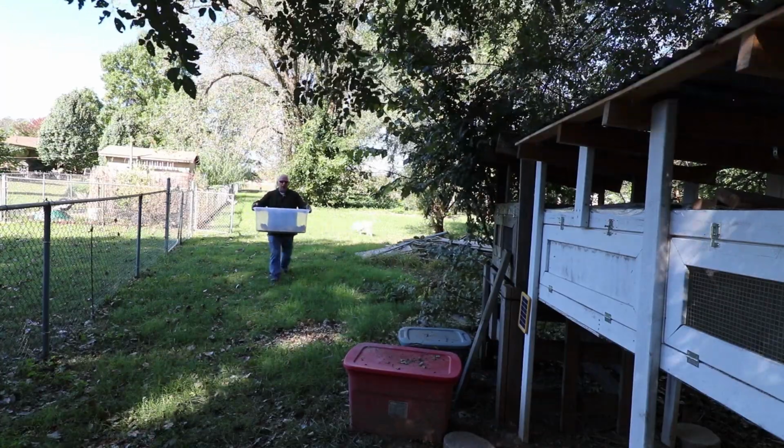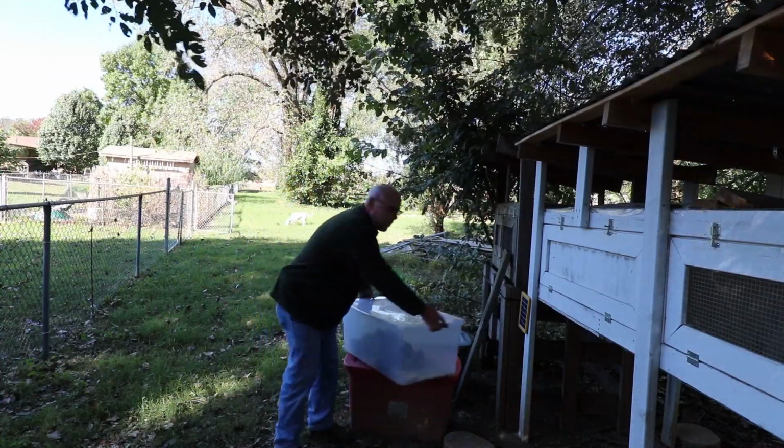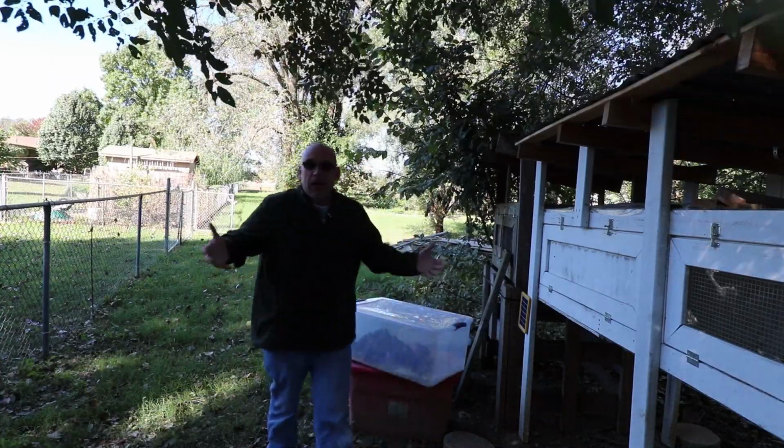There's not a whole lot that I do to prepare them for moving outside. Take the heat lamps off of them. Really, I keep them about 100 degrees in the brooder box for the first week. And then I start dropping it about 5-10 degrees every 4 or 5 days until they're off the heat lamps completely. And then I try to let them acclimate a little bit to that.